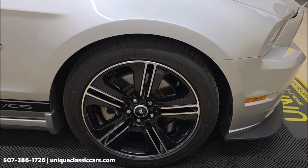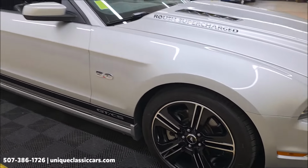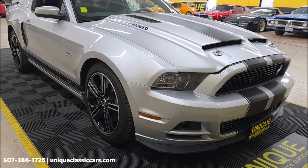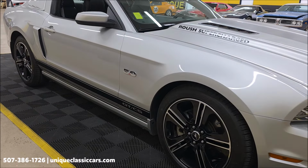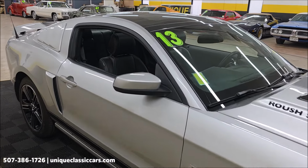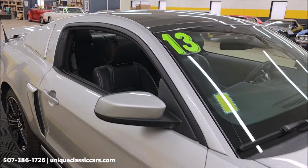Correct California special wheels, Michelin radial tires. Let's take a look down this passenger side. Have not noticed any major nicks, dings, or scratches. You might find a very small little stone chip, maybe one that's been touched up, but overall, this car shows very well. And what's really cool is how open and scenic it is with that glass roof.